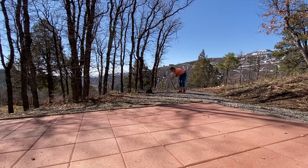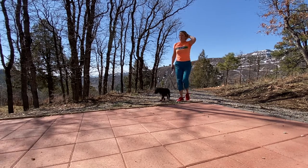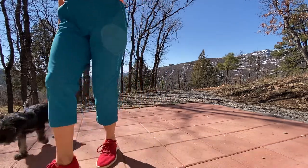Go potty. Good girl. Good girl. Good girl. So now I know she's safe as far as not peeing in the house again. We're going to go do a tiny little walk. I'm going to do a little clicker training.